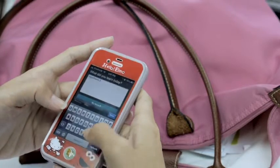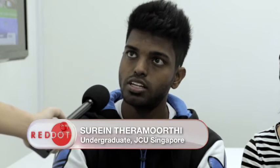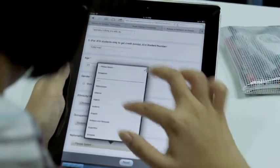The Blackboard is a platform where the lecturers actually upload course documents such as the lecture slides, tutorial slides as well. So we actually download it from there. And say if you have any questions regarding your modules, most of the information is uploaded there. So it's a one-stop platform for all the students to access from.